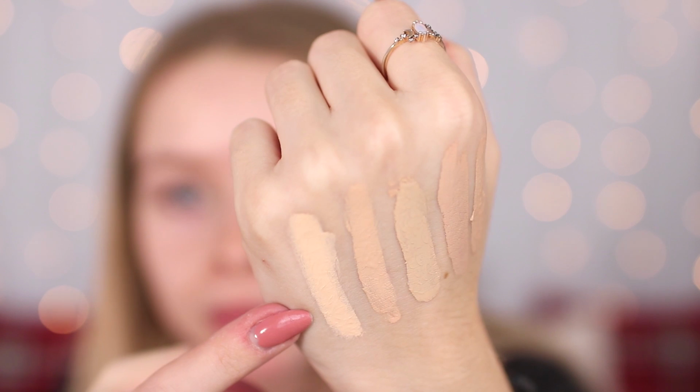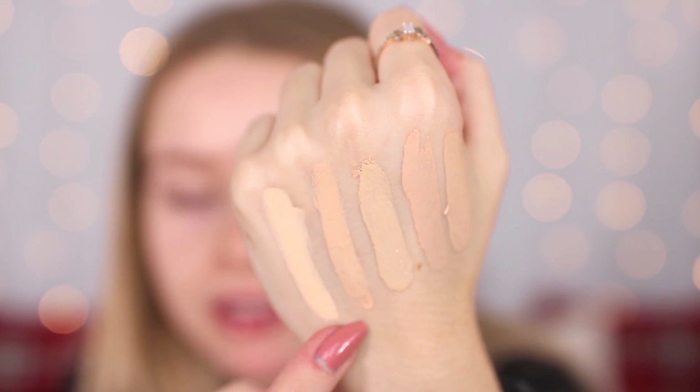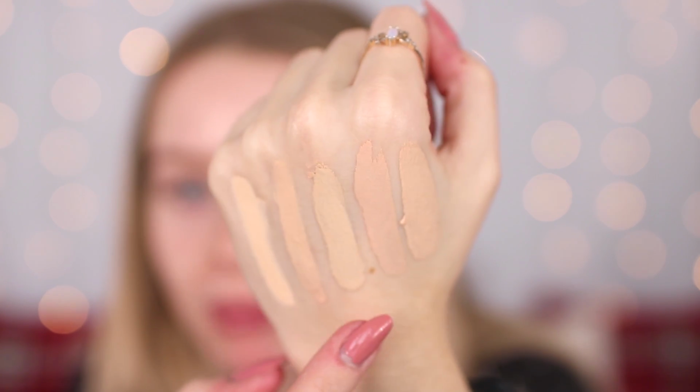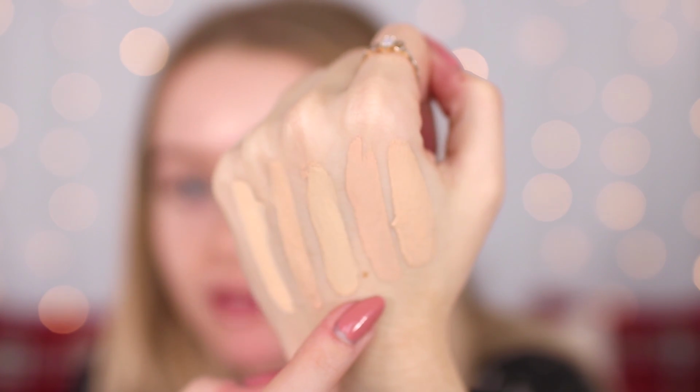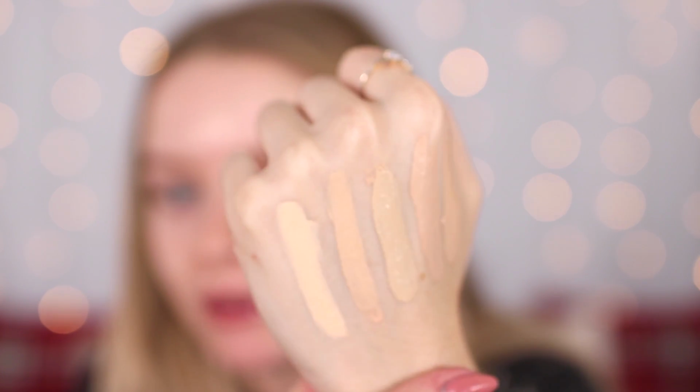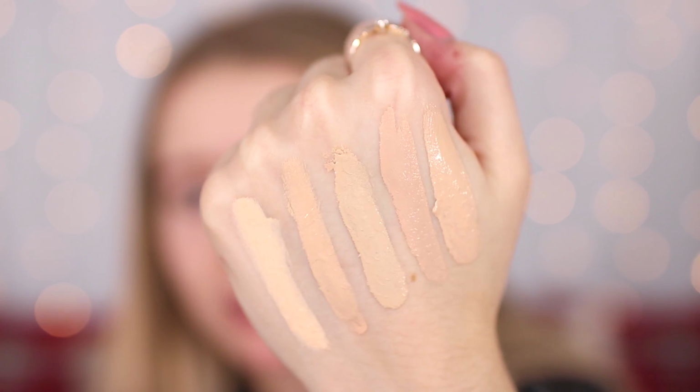So this one is the Morphe foundation, this one is Maybelline Superstay in 03 True Ivory, Revlon Colour Stay in 150 Buff, this one is Revolution Conceal and Define foundation in F3, and this is L'Oreal True Match in 1N. So hopefully that is helpful if you're a similar shade to me.